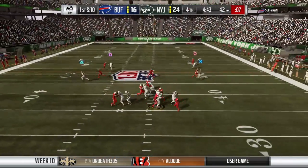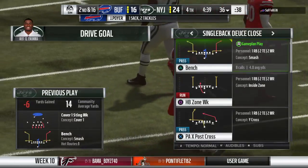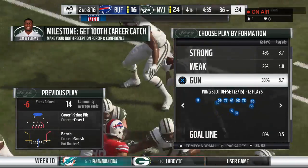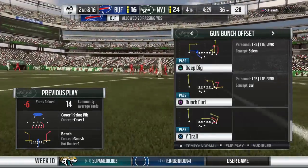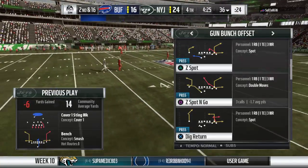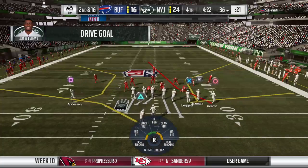Following the interception, here's Bridgewater. Blitz coming, and down he goes. This has been a tough one for this offensive line. It appears almost like they've been on roller skates this entire game, the way they've been pushed around. 6 sacks given up in this one. Protection certainly going to need to be a bit better here on 2nd and 16.